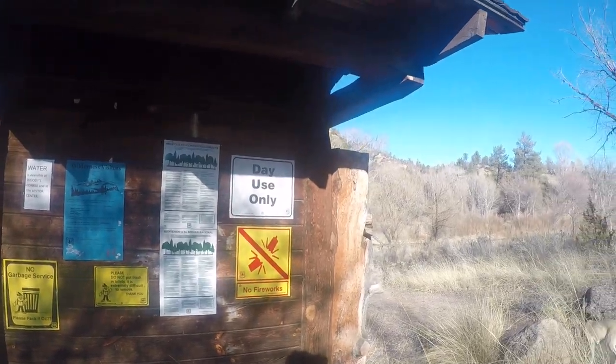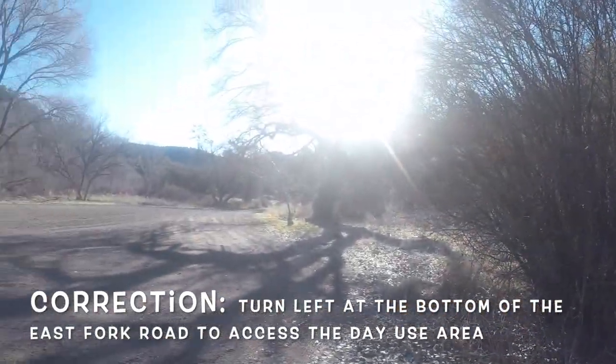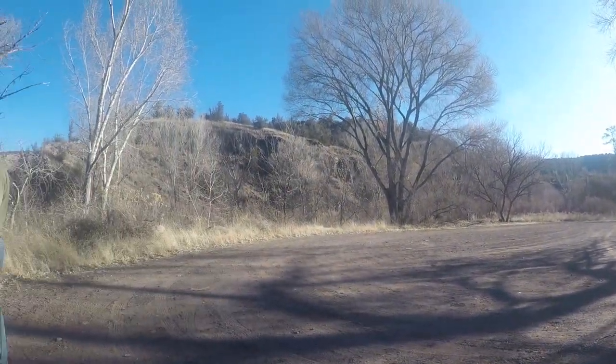The day use area of the creek. If you actually turned right off of the road, you come down to this area here. No camping allowed.